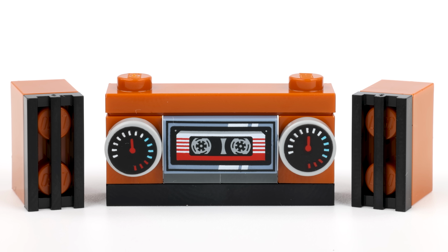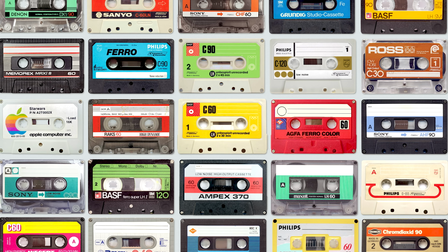For those of you that don't remember the technology, cassette tapes always had a side A and side B. I guess that's why they're called the successor, CD.